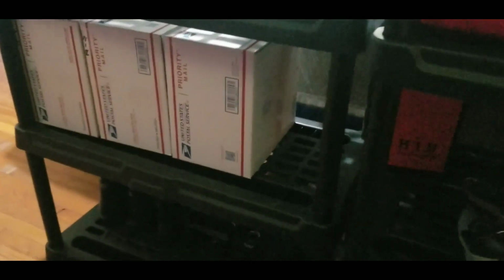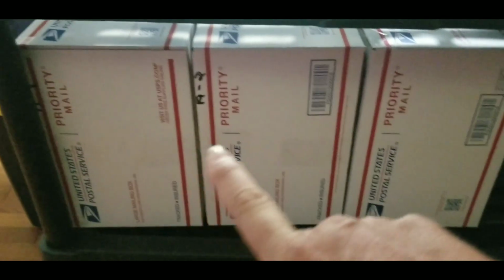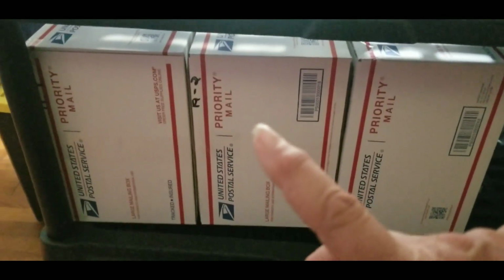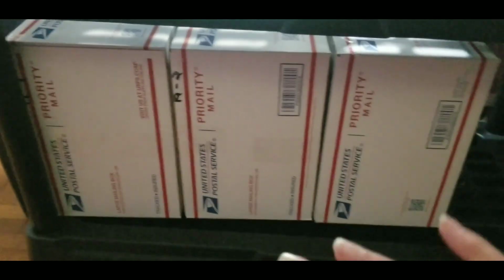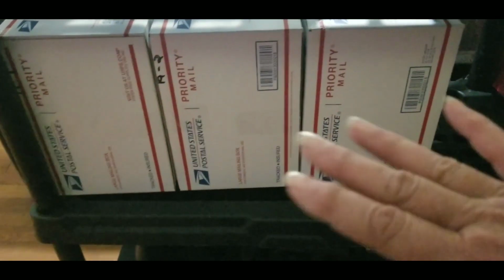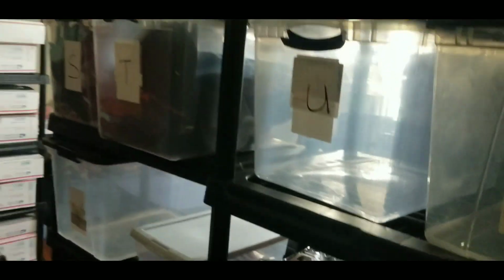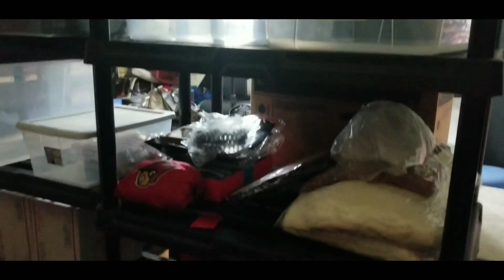Down here, these are all Amazon return jewelry boxes, shelf pulls, returns, and misdelivered or whatever that I have listed ready to go. All are 5 pounds. One's over 5 pounds. And then I have my P through Z bins in here. Some empty bins waiting.